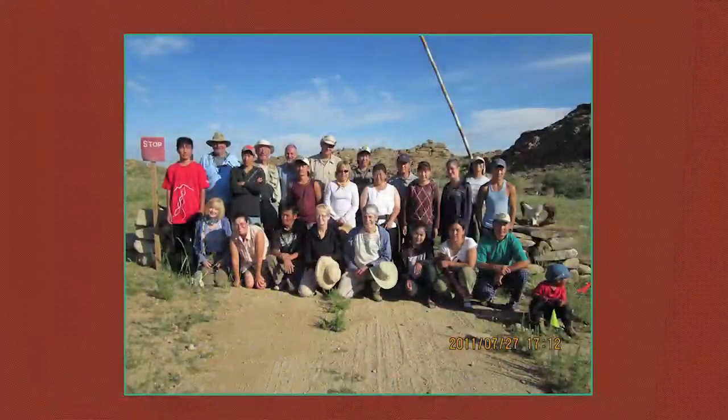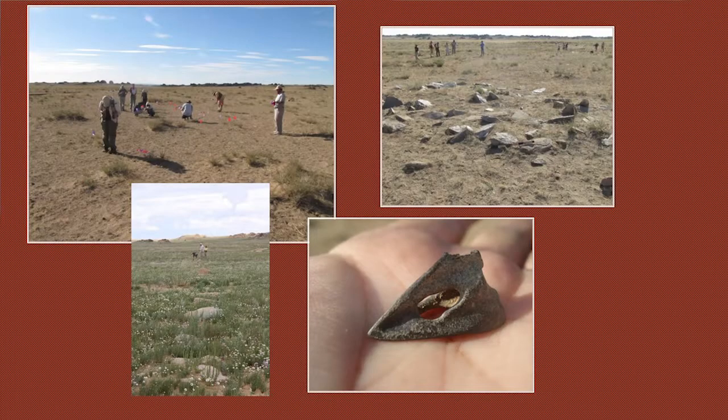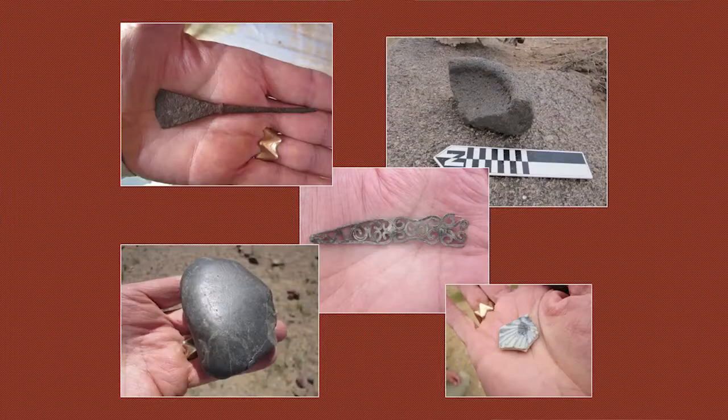So this was our year that we embarked upon our random sample survey, our volunteers and the crew. So this is us walking across the landscape, intensive pedestrian survey, 15-meter intervals across the landscape in those sample areas. We found lots and lots of things, all kinds of things.